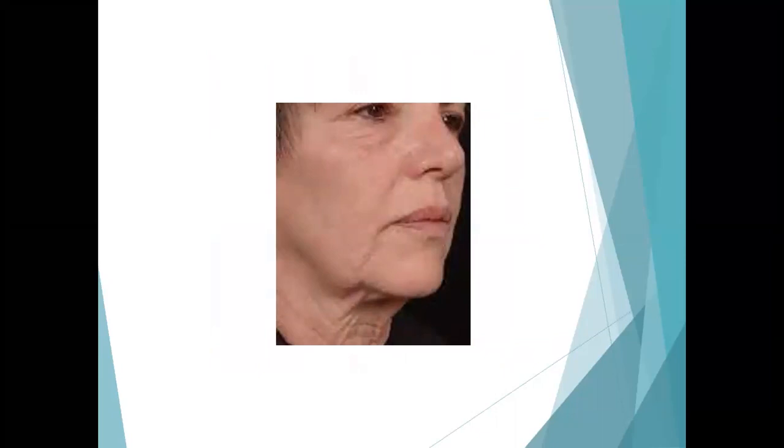Sorry about the quality of this image, but I just really love it because it really emphasizes the need for combination therapies. She's got loose skin on her neck. She's got etched lines and wrinkles around her mouth. There are services we're not going to talk about today, but that come to mind with some of these pictures as well, like fillers. This particular patient would also benefit from some volume in her cheeks to lift and tighten the face, but she certainly would benefit from everything we're going to talk about today in terms of resurfacing her skin and tightening things up.